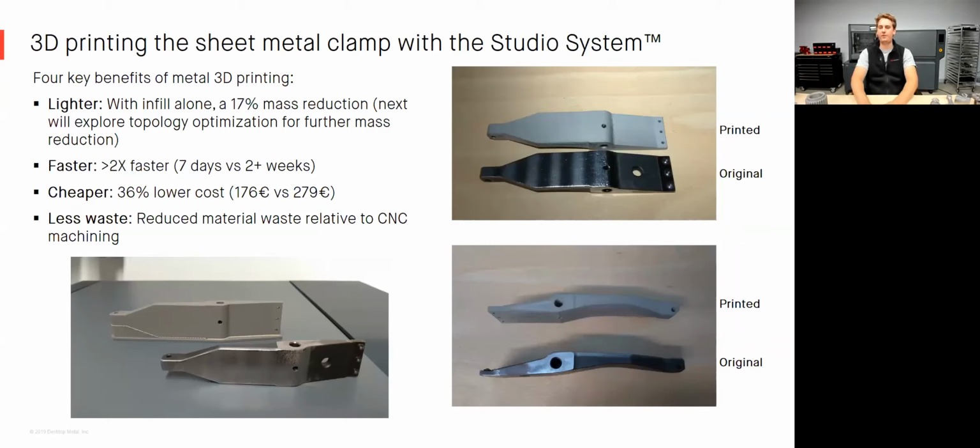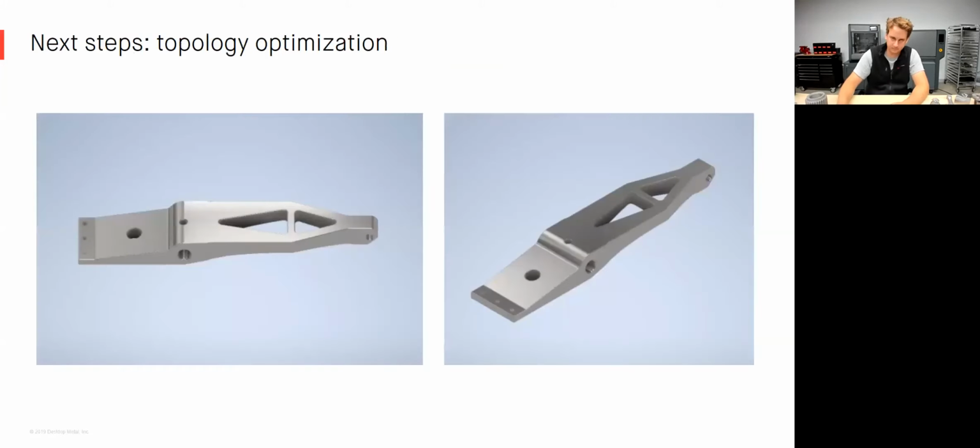So the 4 benefits here were, they were actually able to produce a lighter part. They incorporated some infill into the part and got about a 17% mass reduction, which was beneficial for this application just by using some infill. It was faster. They were able to produce the part in 7 days rather than 2+ weeks, about a 36% lower cost, about 176 euros versus 280 euros, and then much less waste, much less material usage relative to their CNC machining alternative. So a great example of a replacement part.